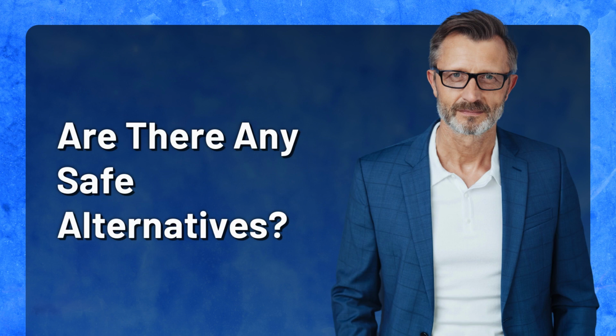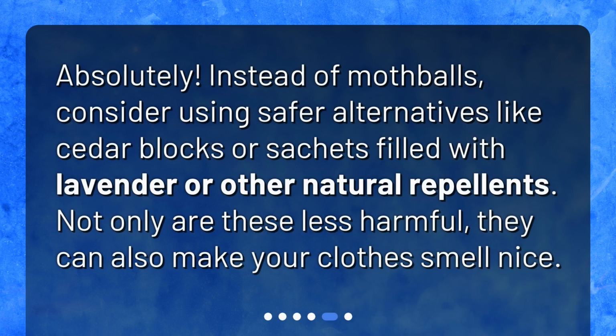Are there any safe alternatives? Absolutely. Instead of mothballs, consider using safer alternatives like cedar blocks or sachets filled with lavender or other natural repellents. Not only are these less harmful, they can also make your clothes smell nice.